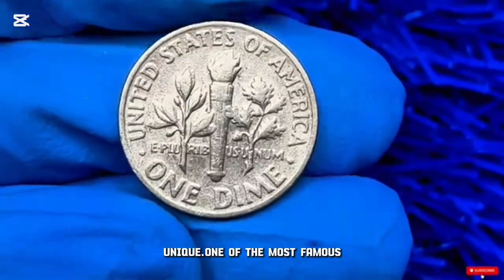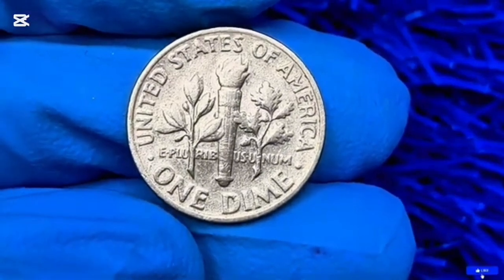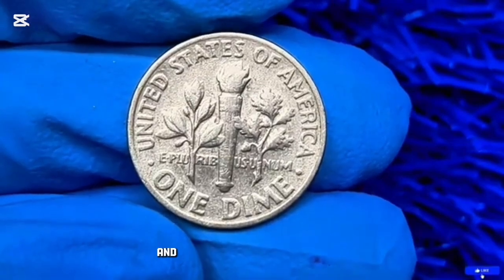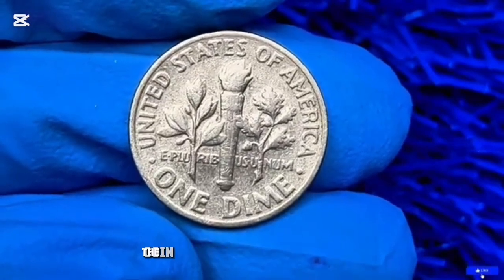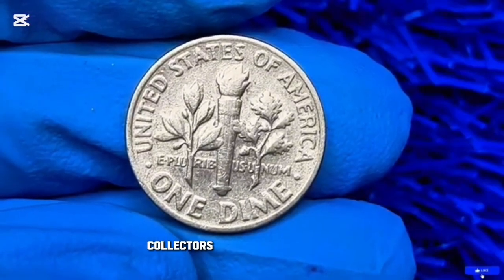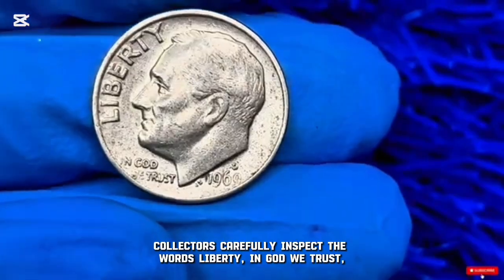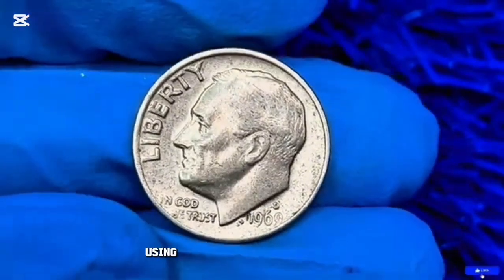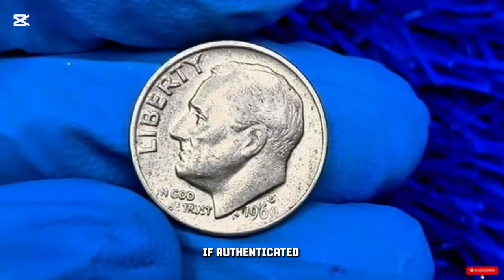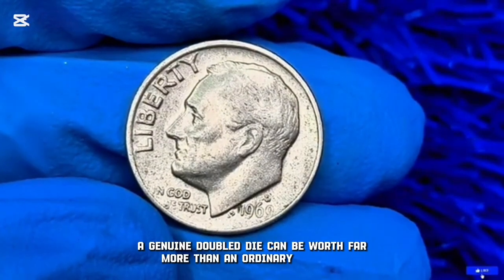One of the most famous varieties from 1960 is the 1960 double die obverse. On this variety, parts of the lettering and date appear doubled because the coin die itself received a doubled impression during production. Collectors carefully inspect the words "Liberty," "In God We Trust," and the date 1960, using magnifying glasses to search for this rare variety. If authenticated, a genuine double die can be worth far more than an ordinary example.